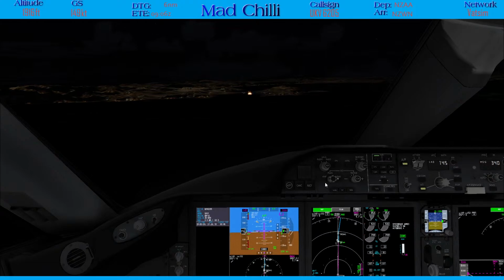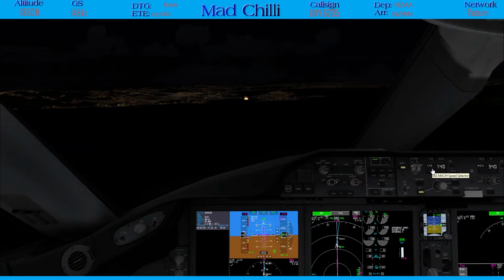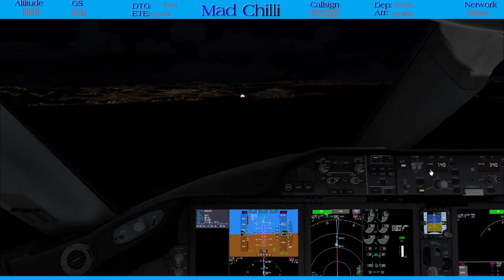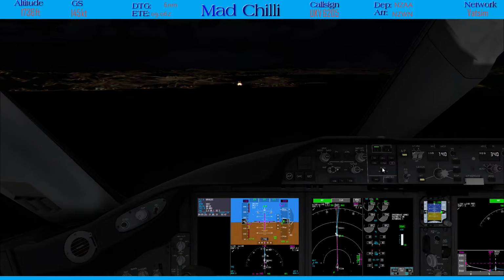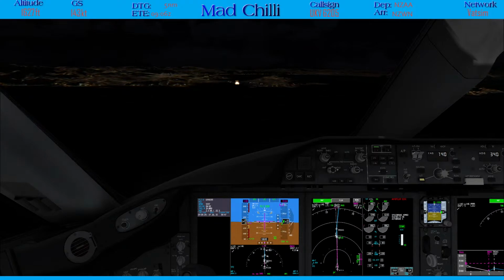Taxiing Mike 5 runway 34, Alaska 5. Skyway 6205 established on ILS runway 34. Sky 6205, thanks. The winds are 020 degrees, 2 knots, runway 34, clear to land. Runway 34 clear to land, Skyway 6205.